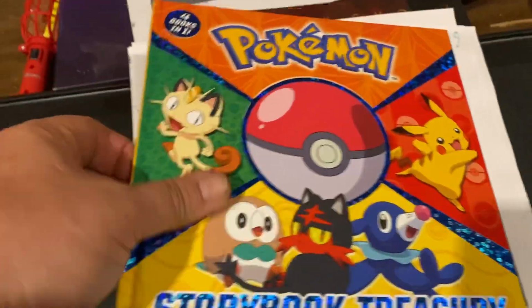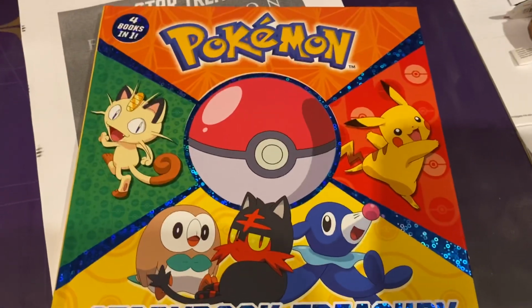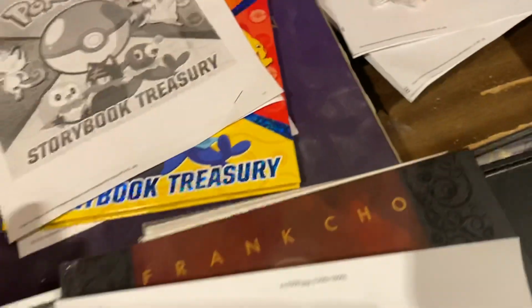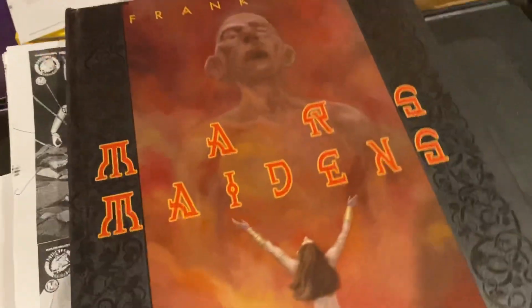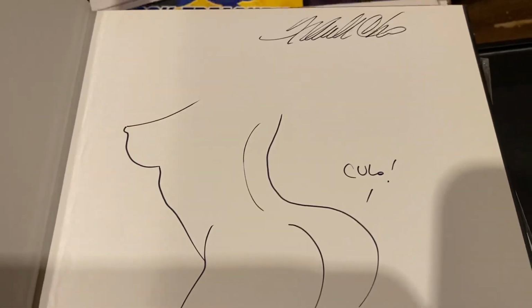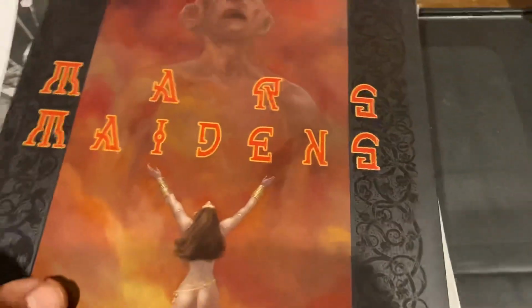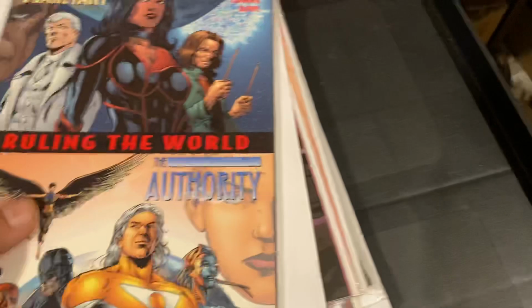Let's get over here to comics real quick. Pokemon Storybook Treasury. Let's see what it went for. $7. We got that from the Canadian closeout. Here we go. This is Frank Cho, Mars Maidens, and we got a little Frank Cho sketch in here. Bam. Look at that. Let's see what it went for. $60. Excellent.